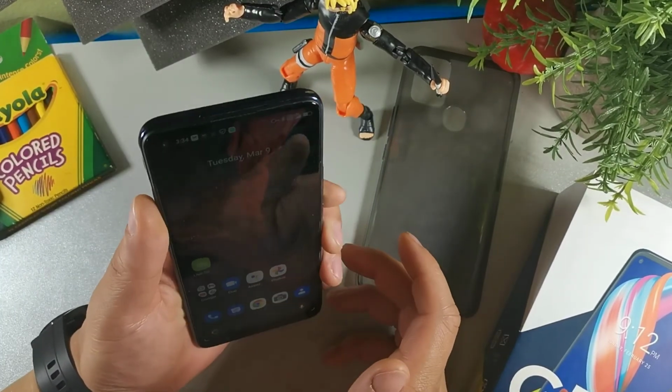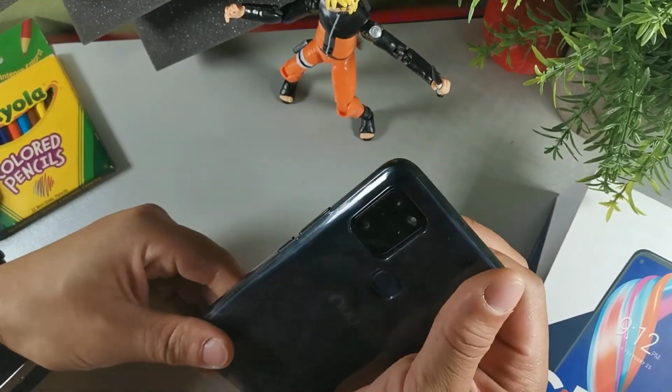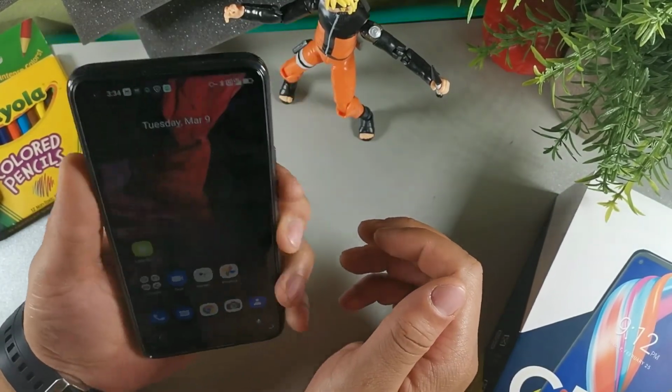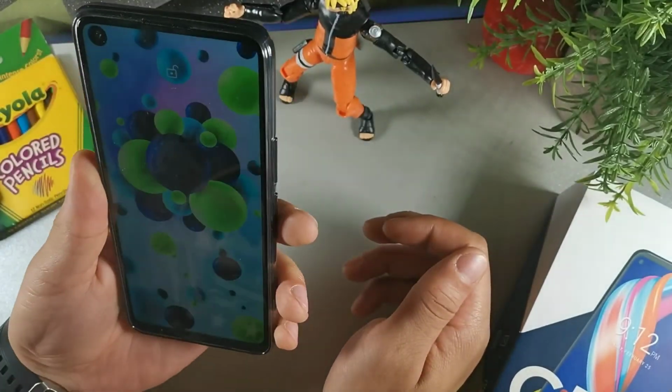So these are 7 things that I still love about the Nuu Mobile G5 in 2021. Just a really solid entry-level budget device for this price. You're gonna pretty much get everything that you really want to do on here.